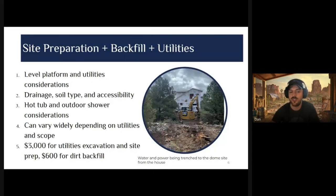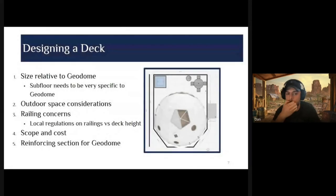I have tried to stay open for the winter pretty successfully, but it's still challenging, even with the insulation that I'll show you. But you want to think about what is going to go into this. Like, how extensive is it going to be? But you have to design a deck next.